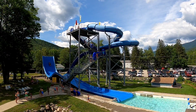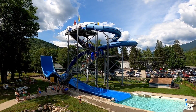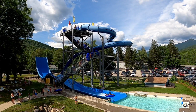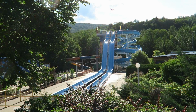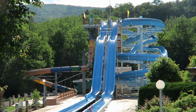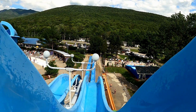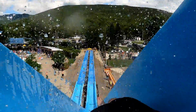My most recent visit took place on a sunny summer Saturday, and the longest line I saw was maybe 15 to 20 minutes for any of the tube slides. The extreme body slides were no more than a 5-minute wait. My past visits took place on a cloudy Sunday or weekdays, and I can't recall waiting more than 5 minutes for any slide. In short, this is a great park if you hate long lines.